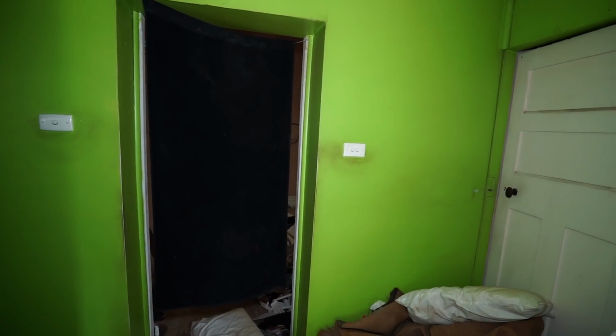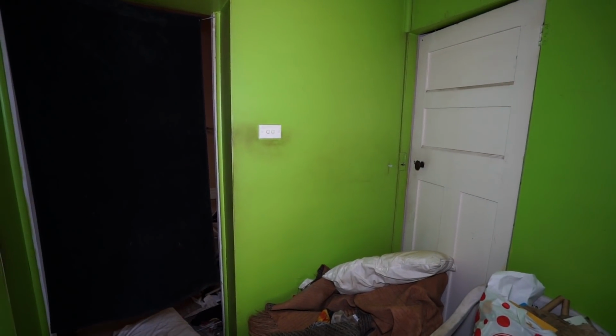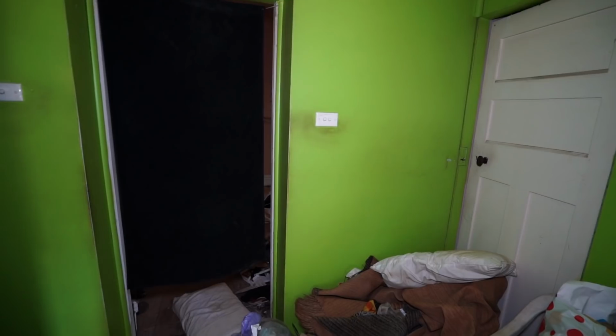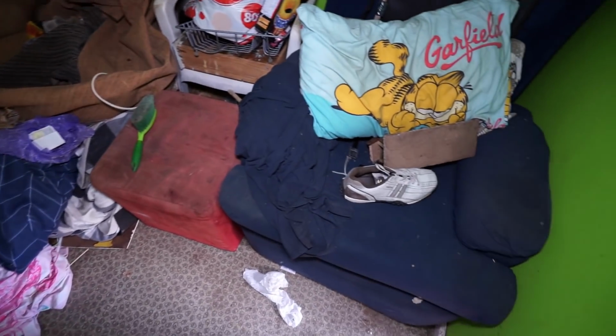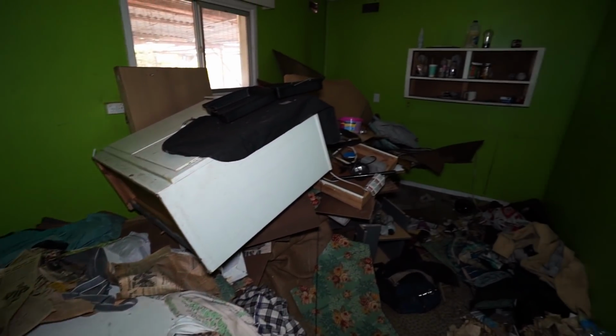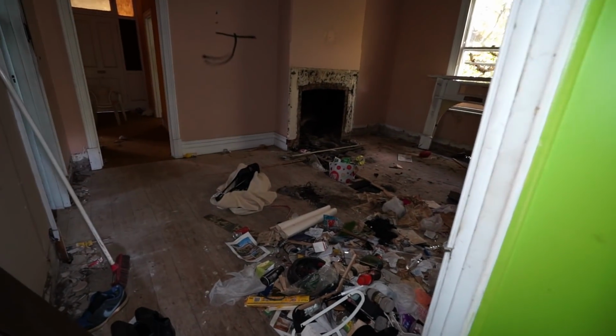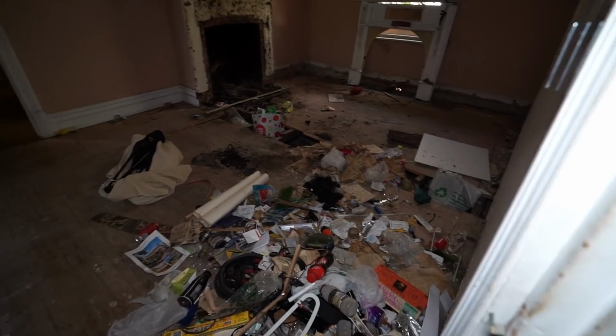Alright, I'm back at this place. Fast forward about 18, 20 months, and squatters moved in here, left everything behind, and the place is now just about to be demolished.